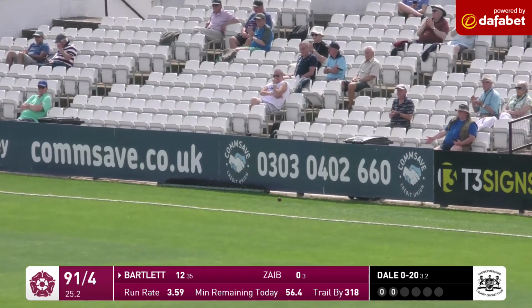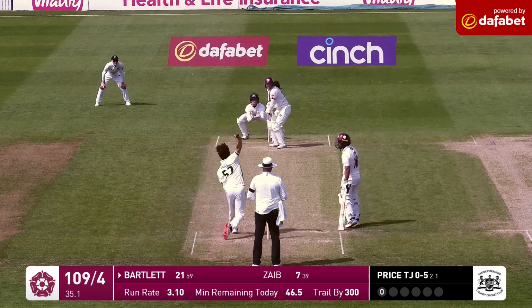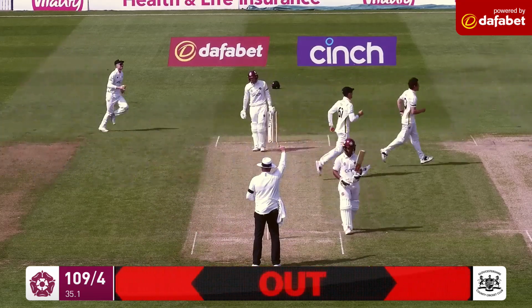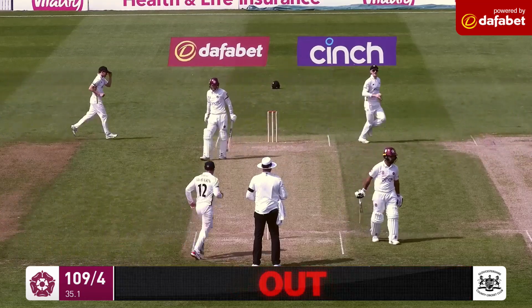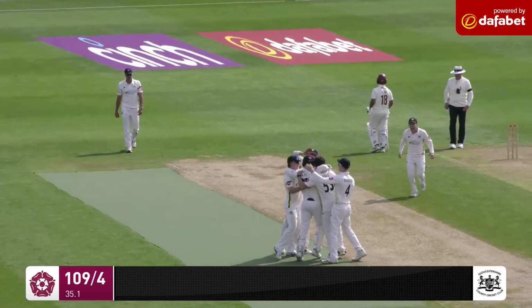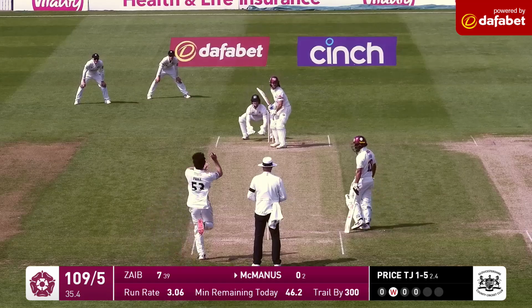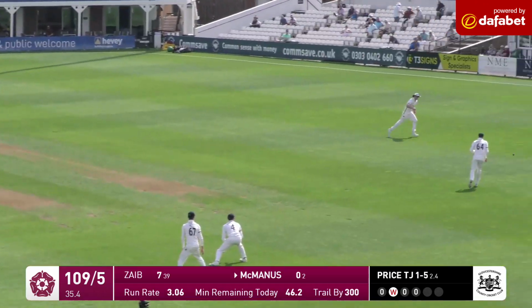Looking to get the ball full. Now he's going to bowl straight, and he's got him out with the back of a length ball. George Bartlett trying to force it off the back foot square of the wicket. It's got a thin edge. It was a nice take from James Bracey, who stood up to the stumps, and that's a bit of a softie. Yeah, definitely.